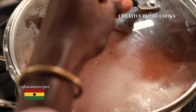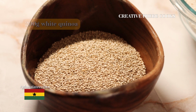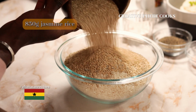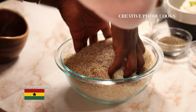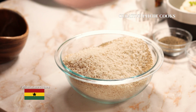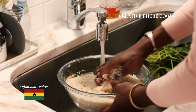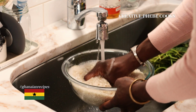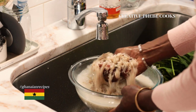Now, if you know me already, you know I love to combine grains. I do not like just rice or just quinoa or just millet. So here I'm combining quinoa and jasmine rice. That is what I'll be using to make this Ghanaian jollof rice. Now, this is not something I see often. So if you want this jollof rice to be completely plant-based, this is a great option for you.